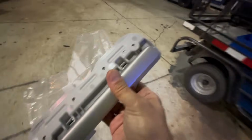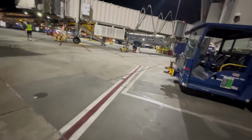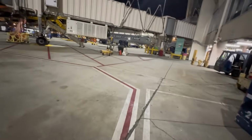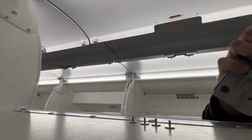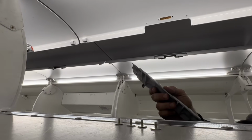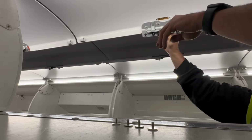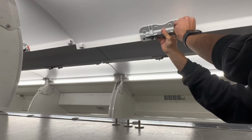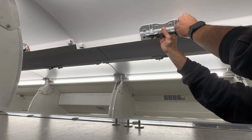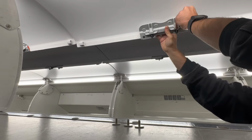There you go, new part. Easy. Let's go get it installed and call it a night. We got to do this all over tomorrow. As exciting as watching paint dry or grass grow. Enjoy yourselves.